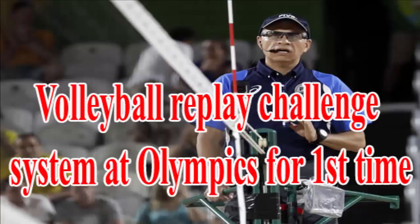The Olympics are using a replay system in volleyball and beach volleyball for the first time in Rio de Janeiro, and so far it has accomplished the goal of cleaning up calls that have the potential to influence the outcome of a match. "We want the game to be more transparent," said Angelo Squeo, the director of beach volleyball for the International Federation. "We want the players to be happy with the decisions. We want the game to reflect what happens on the field of play."